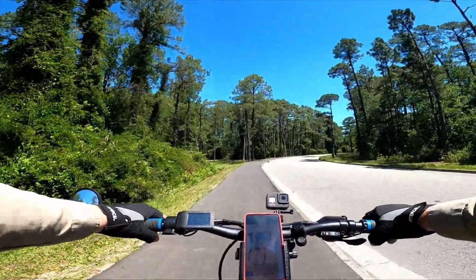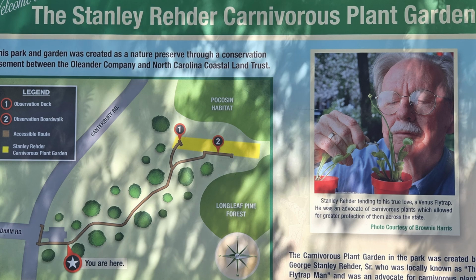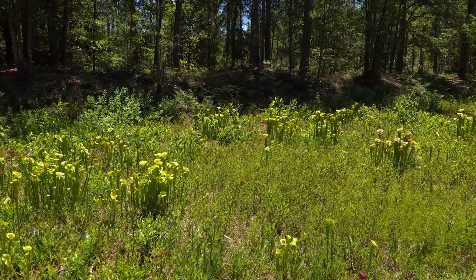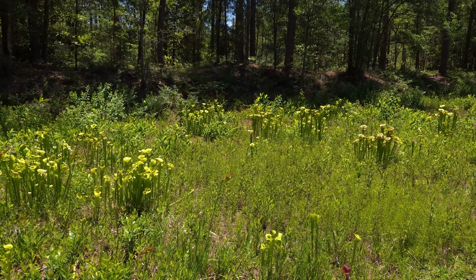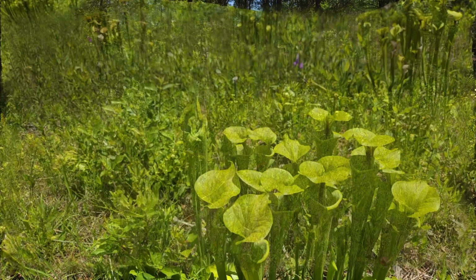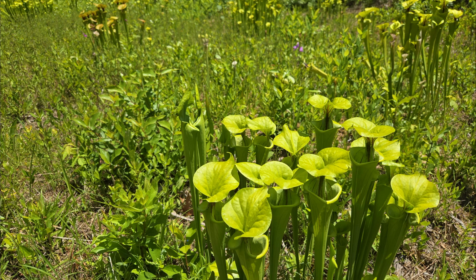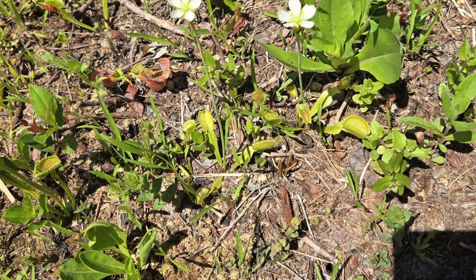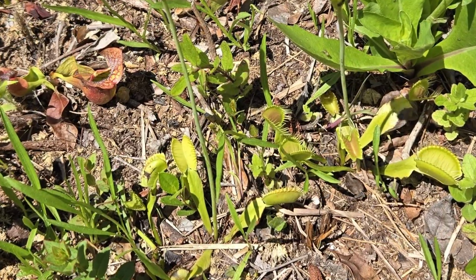From there, we pedaled our way to a truly unique destination, the Stanley Rehder Carnivorous Plant Garden. Now, this isn't your typical flower garden. Wilmington and the surrounding coastal plains of North Carolina are actually a global hotspot for carnivorous plants. This garden showcases a really fascinating variety of these insect-eating wonders: pitcher plants, sundews, even some Venus flytraps. It is a testament to the area's unique bog ecosystem.